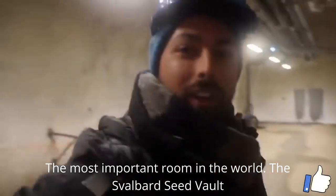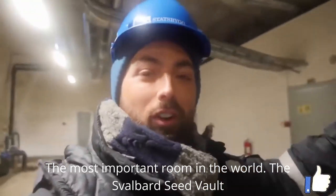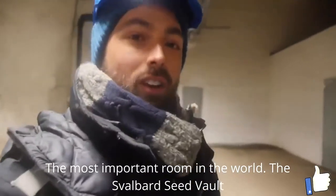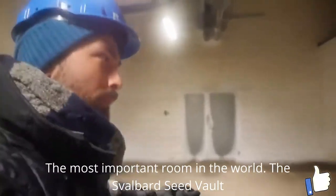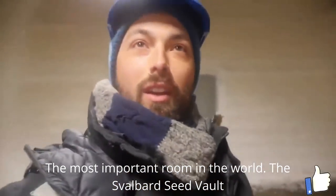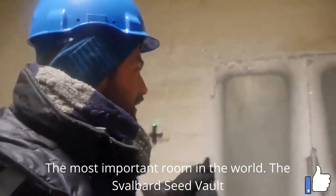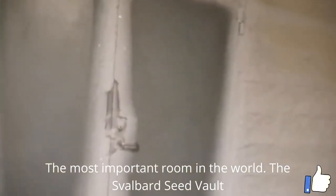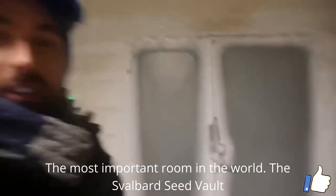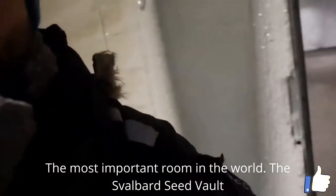The whole point of putting the vault so deep in this mountain is to put it within permafrost. So all around me, the earth naturally stays around -4 or -5 all year round. And that way, if something did happen and the coolant stopped flowing here, there was no power, then behind these doors, it would still remain probably -4 or -5 Celsius forever. Assuming, of course, global temperatures don't rise that much.